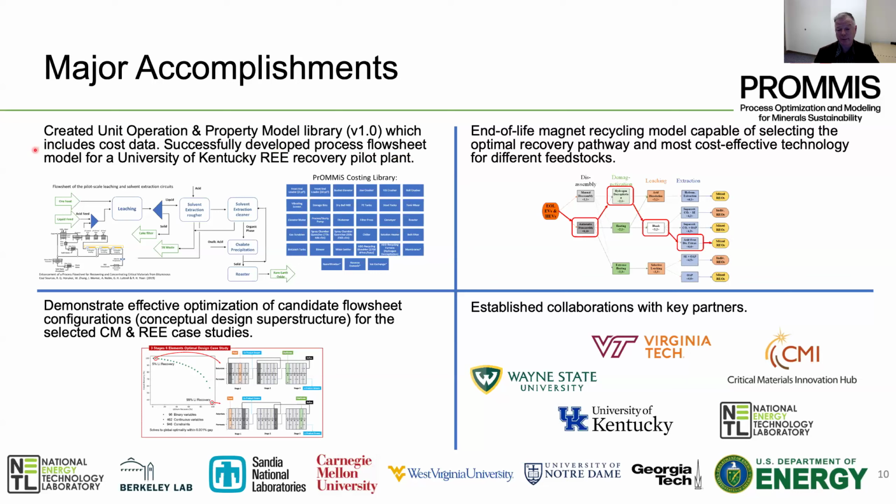We've examined end-of-life magnet recycling pathways developed by CMI and been able to perform a superstructure analysis of those pathways to identify an optimal path of unit operations to maximize the NPV. And we've also used it to really dive into how to optimize a candidate flow sheet configuration. And I'm going to hand it off to Alex now to do a deep dive into that work. And then I'll summarize at the end some of the work on process modeling and costing.